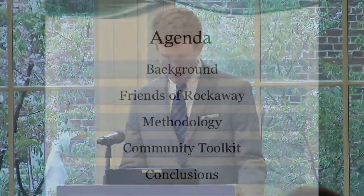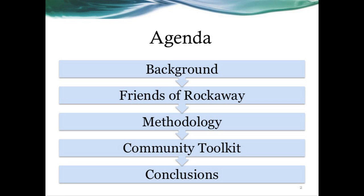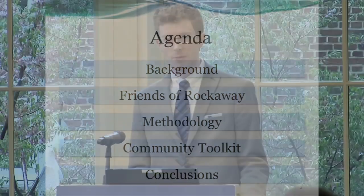I'm here representing my team who worked with Friends of Rockaway under the guidance of Professor Callahan. And I'm going to walk you through, before I introduce you to our client, a brief overview of the Rockaways, then introduce you to Friends of Rockaway and the work they do, and the work we did over the course of the semester in developing our community engagement toolkit, and the methodology by which we did that, and the different components of the toolkit, and then end with some concluding remarks.